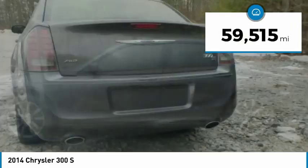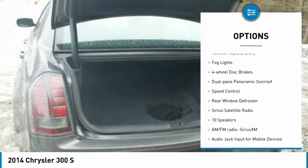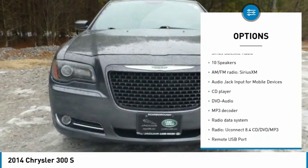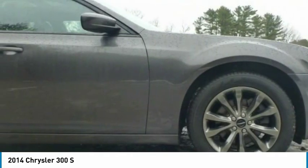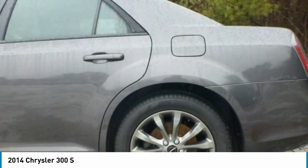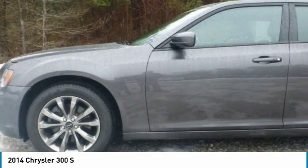Here are some of this vehicle's great options: electronic stability control, brake assist, traction control, remote keyless entry, fog lights, four-wheel disc brakes, dual-pane panoramic sunroof, speed control, rear window defroster, Sirius satellite radio. Take this vehicle for a spin and see why so many shoppers are now proud owners.